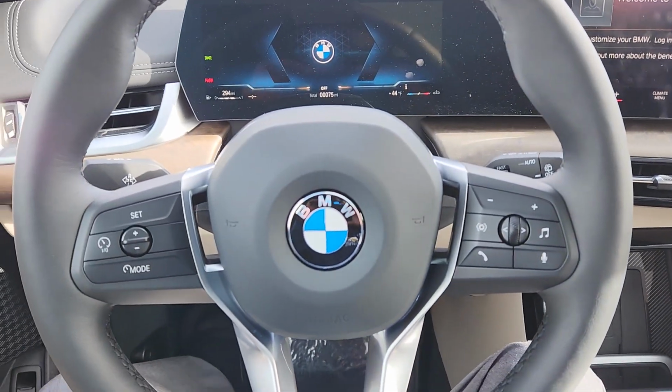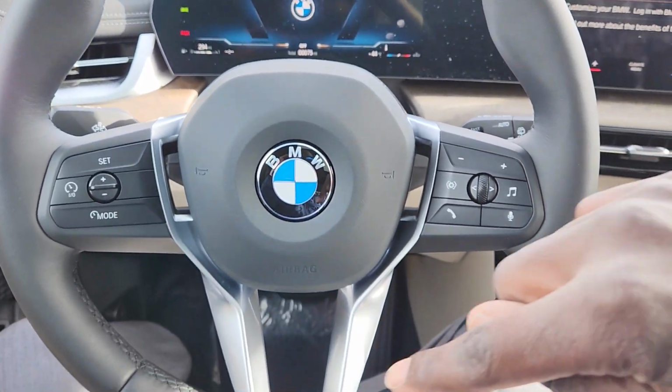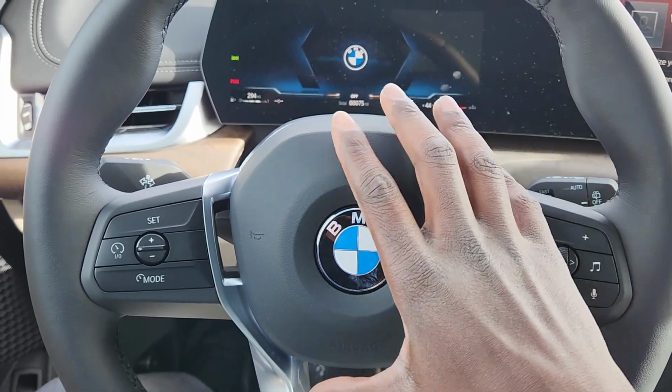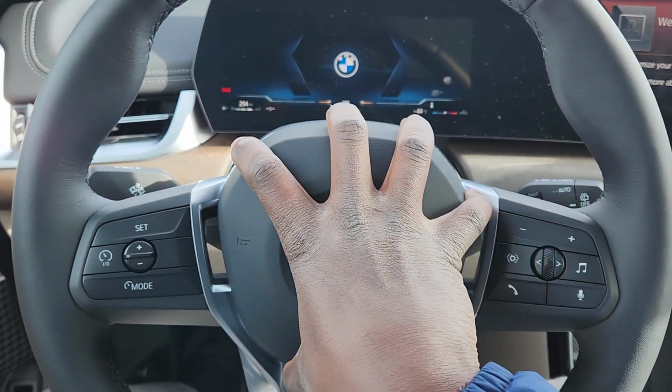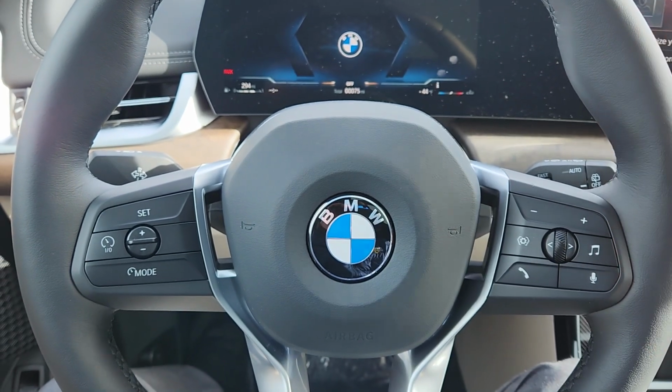The new iDrive system. The steering wheel is nice. It's not so, I mean, the outer is grand for this car size, but I like the middle. I always like that this is a handful. It's perfect that way, but of course we all have different hands.